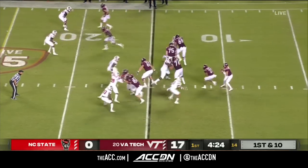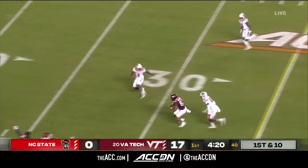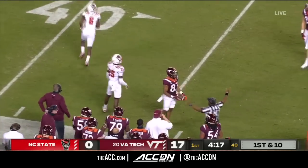Burmeister, the number 2 quarterback. He'll play fake. He's going to throw that one and complete. And a nice catch made by Robinson to pick up the first down.